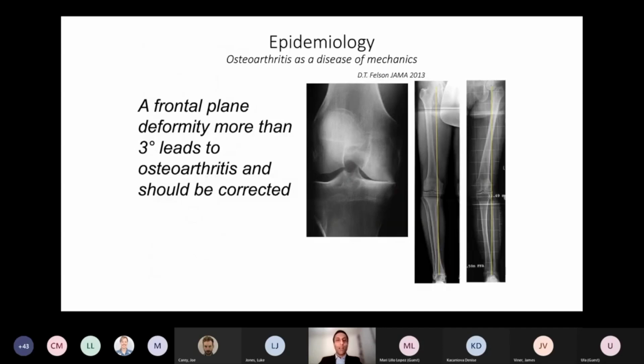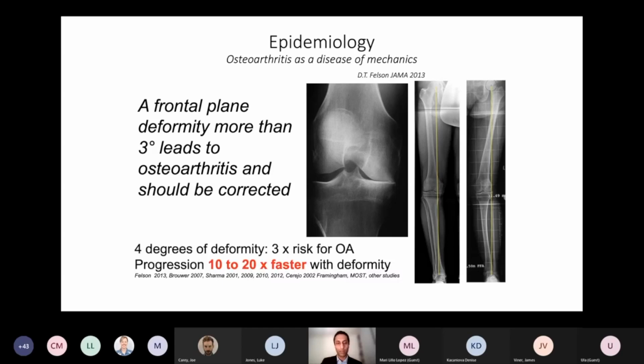So we know that if you have a deformity in the frontal plane, so looking from the front of the patient, greater than a small amount, 3 degrees is nothing, it's absolutely nothing. But we know that if you have that, it will eventually likely lead to osteoarthritis and it should be corrected if symptomatic. So we know that there's a 3 times greater risk for osteoarthritis and progression worsens up to 10 to 20 times faster with the deformity.